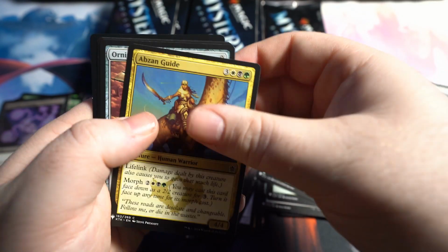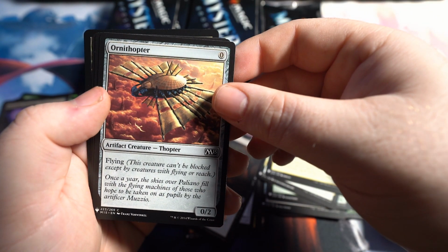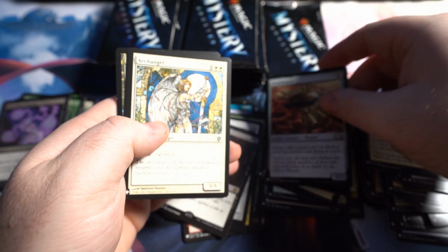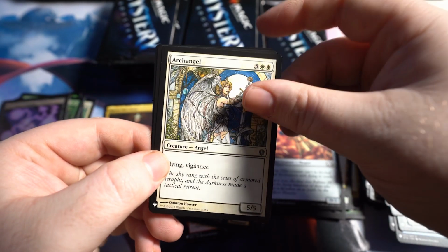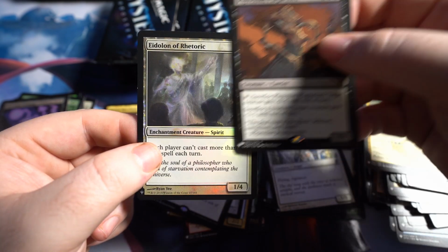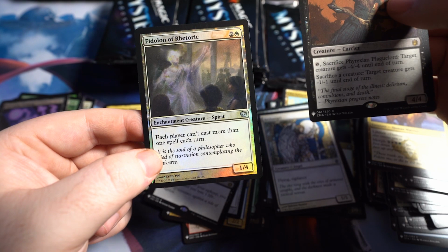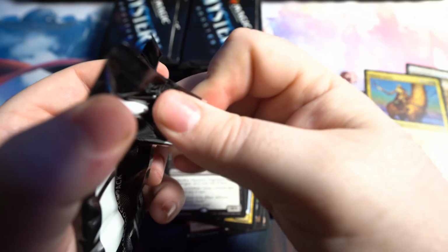Abzan Guide. Interesting. Ornithopter. 0. Hey, it's like a mana rock for my Urza deck. That's nice. And we got Archangel here. Flying and Vigilance. And what do we get here? We got Phyrexian Plague Lord. And then Eidolon of Rhetoric. Interesting. Alright. Feel like we need to start hitting some of these mythics.